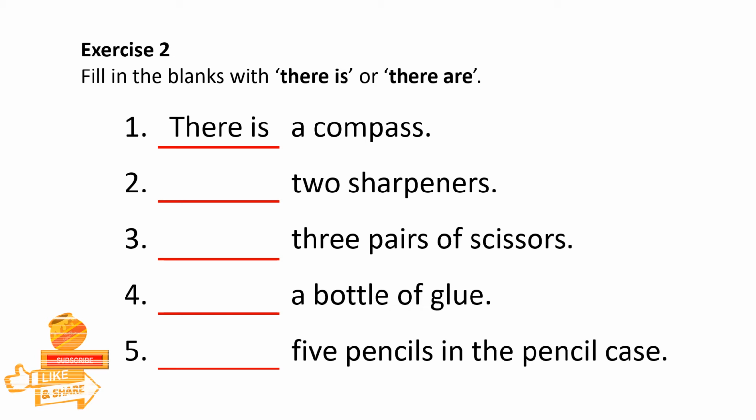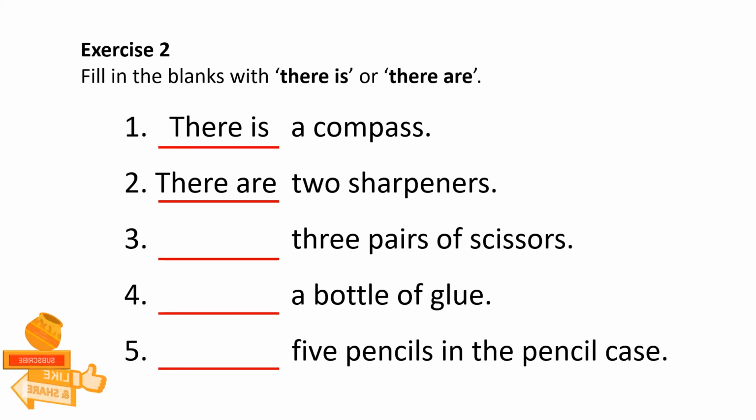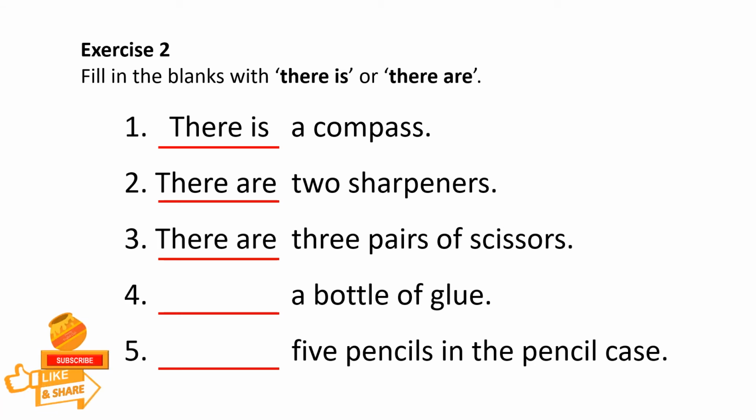Number 2. Blah blah blah two sharpeners. The answer is there are. There are 2 sharpeners. Number 3. Blah blah blah 3 pairs of scissors. The answer is there are. There are 3 pairs of scissors.